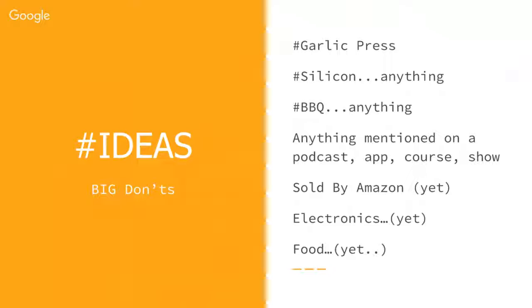Another one is sold by Amazon, and I say yet for this one. Things that are sold by Amazon may not have huge competition. They may just have been selling reasonably well for a consistent amount of time. But things that are sold by Amazon usually require a boatload of cash to actually get started. So you might find things that are sold by Amazon have been around for long enough that the competition might be quite rife. That's not to say that eventually your product might not be doing well enough to actually get bought out and be sold by Amazon. So I definitely put a yet on that one.